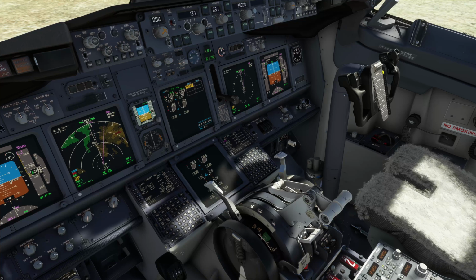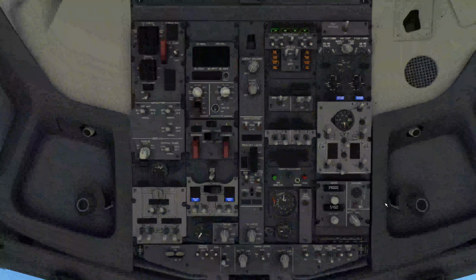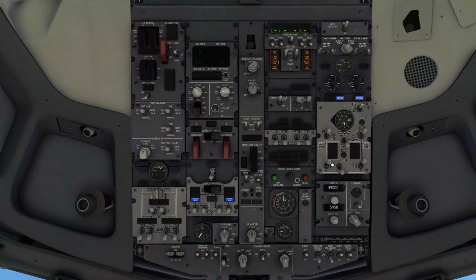And starter cutout at 18. 573, there we go. Generators 1 and 2 are done.